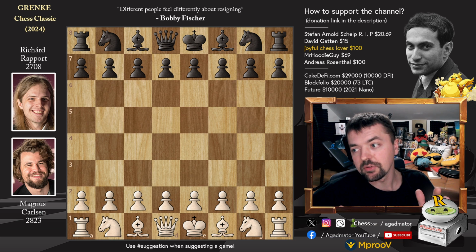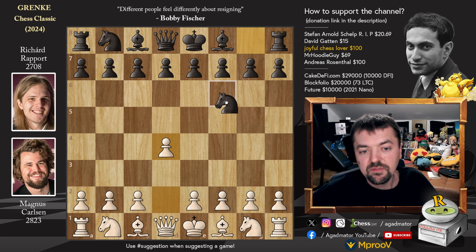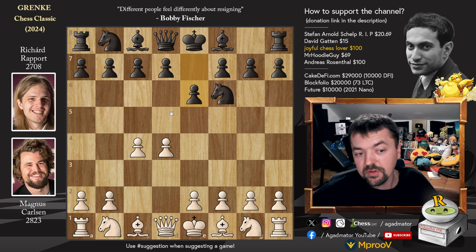But now let's check out the game, as that's what we are here for. Magnus with the white pieces opens with pawn to d4. We have knight to f6, pawn to c4, and pawn to e6. Preparing to go for the Nimzo-Indian, perhaps, if knight to c3 is played. But Magnus goes for knight to f3.